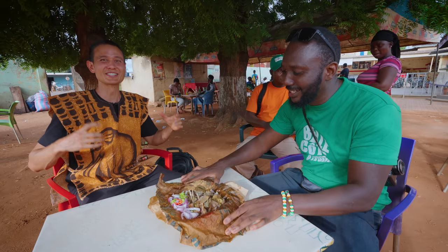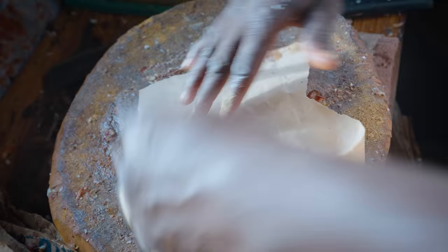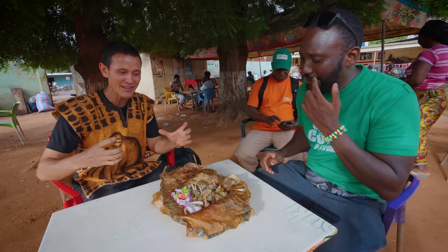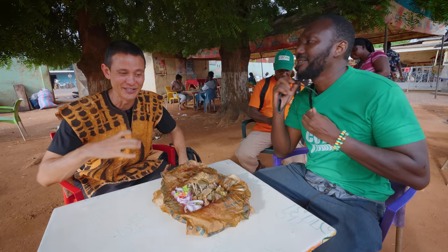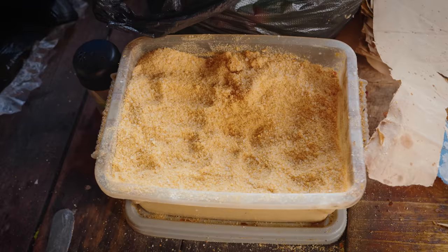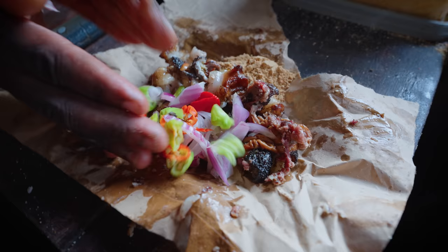So we're sitting down for the Choukouya. What they do is you choose the different parts of the meat that you want. They slice it up into bite-sized pieces, and then he takes a piece of paper, folds the meat into it, and they put it back onto the grill for a little while. That reheats it and the oils come out onto the paper. Then when it's ready to serve, they add some of the kankankan, which is that powder seasoning, plus some onions, chilies, and you're ready to go.